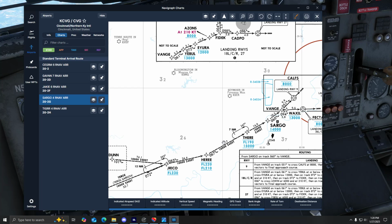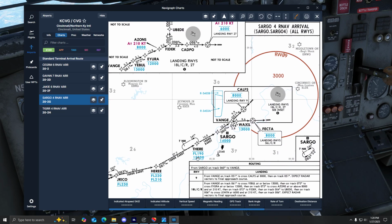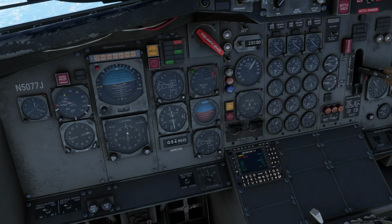After that, we're looking at here between 21 and 22, there between 15 and 19, Sargo at about 14, Vang, and then we're doing 1.8 left, so Yebel at about 13, Ura at about 12, Azons 210 at or above 8, Fidec, wherever you say that, Lewin 210 at 6, landing south. So that's what we'll be looking at if you wanted to follow along.